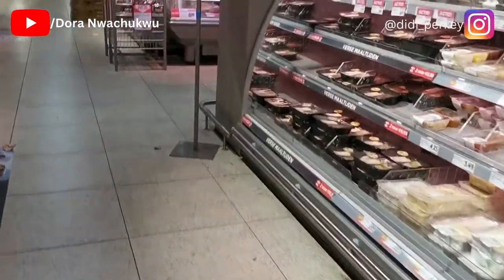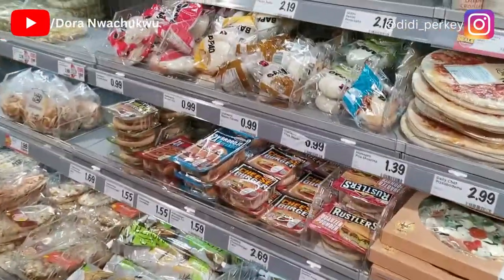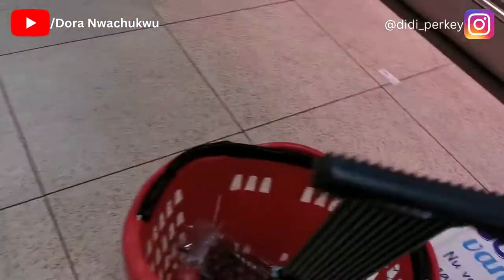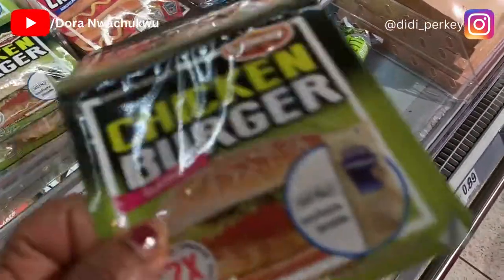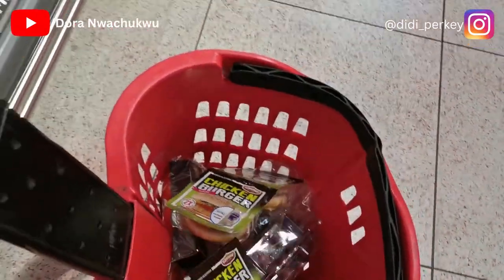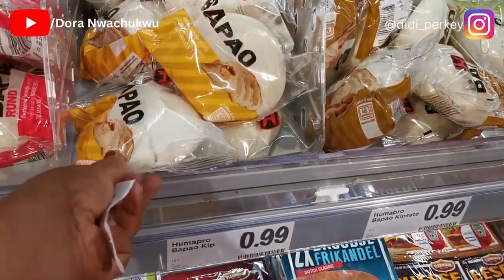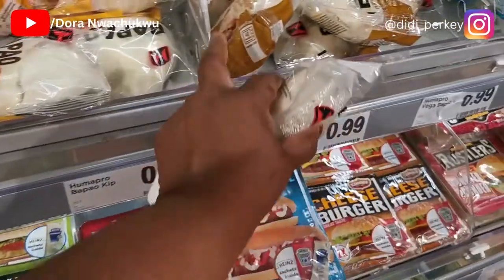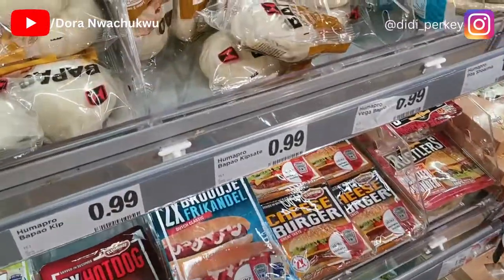I'm going to the burger section to get some burgers. I'm going to take this, and another of this, because my kids love burgers. Then I'm going to take this. This is very nice, guys, very, very nice. So I'm going to take two of that.